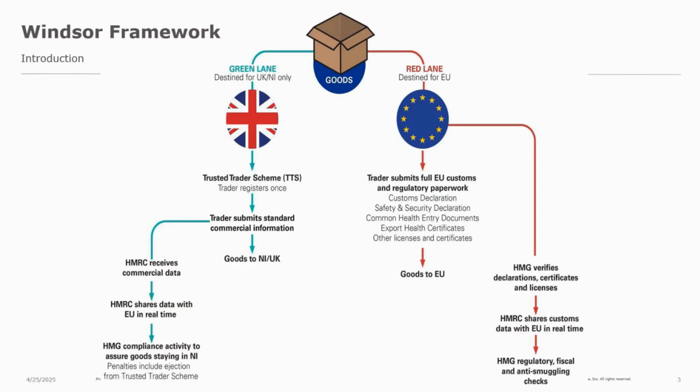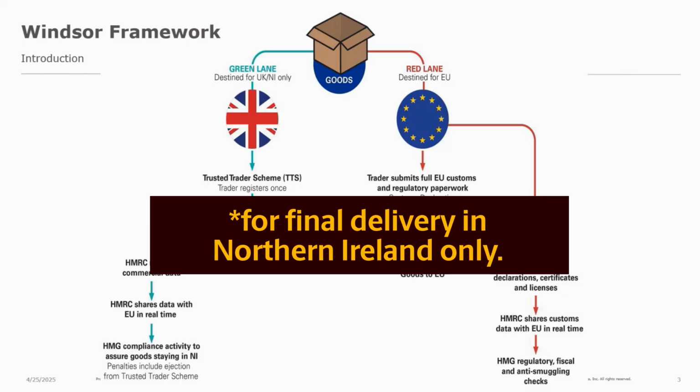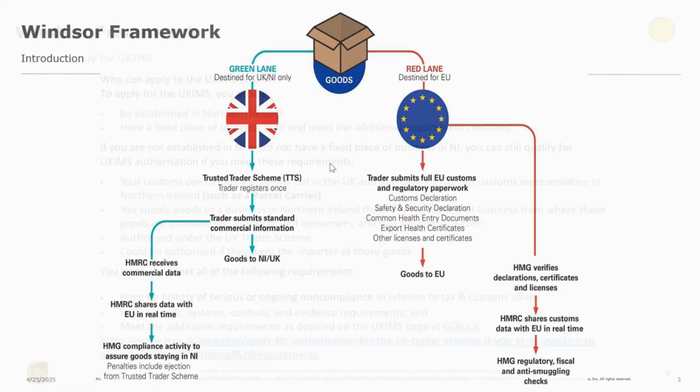But if we've got anything for another country or for Ireland specifically, it would go Holyhead into Dublin. We don't route volume into the EU via Northern Ireland, only for delivery in Northern Ireland. So all, as I say, all our shipments are green lane.